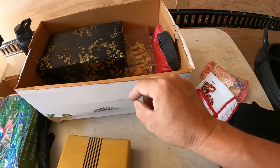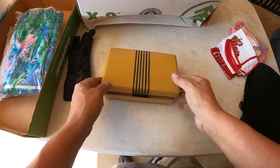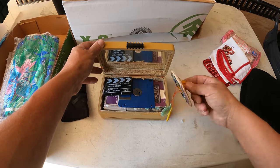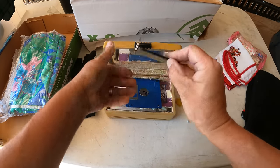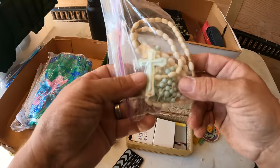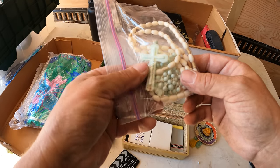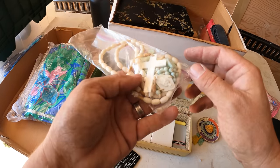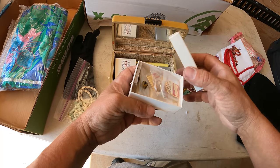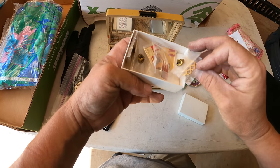Oh, look at that, a beanie baby too. This is a really interesting box. Okay. Keychain from Universal Studios. I'm not seeing the jewelry yet. Little rosaries. Cross, I don't know. Okay, come on. Come on. Okay, there's pins.